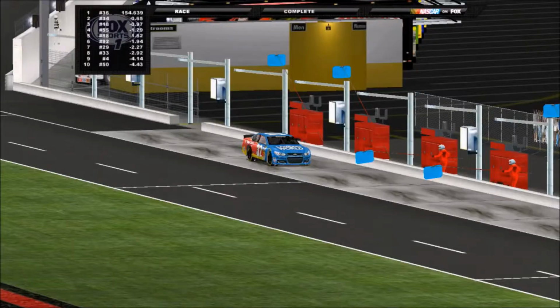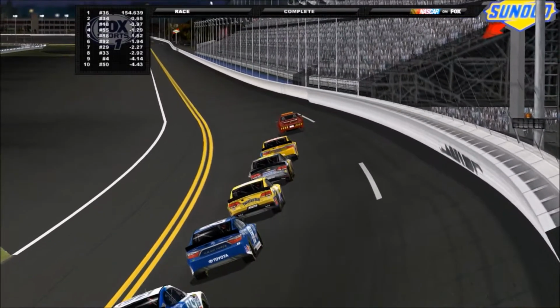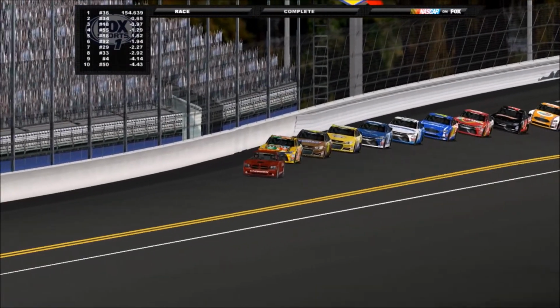Well, the race is over, but it ended under caution. We're gonna have to review whatever happened to the final caution of the night and the race. Let's take a look at the replay.